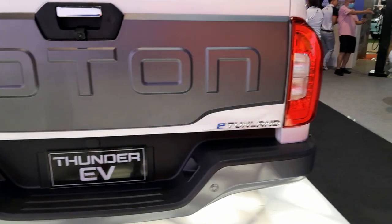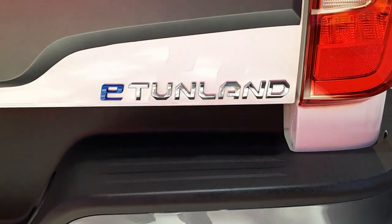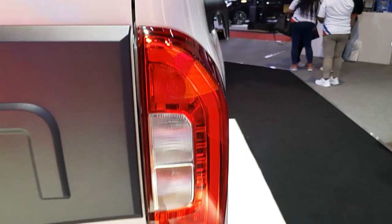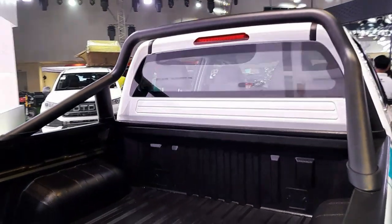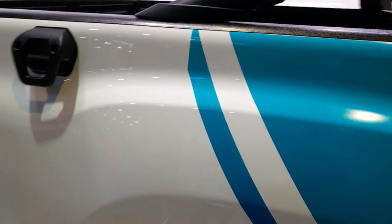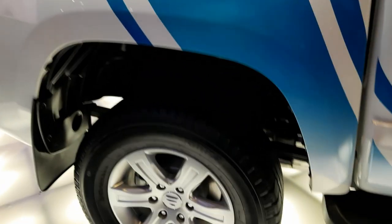Similar to its traditional counterparts, it's likely to provide ample cargo space in its bed, facilitating the transportation of goods and equipment. Anticipate contemporary features and technologies enhancing comfort, convenience, and safety, such as touchscreen infotainment systems, advanced driver assistance systems, and connectivity options. By relying on electricity as its primary power source, the Thunder EV contributes to mitigating environmental impact by reducing greenhouse gas emissions and lessening dependence on fossil fuels.